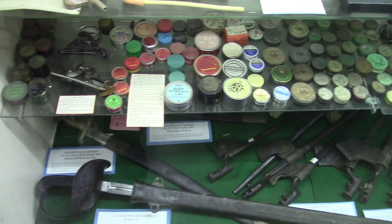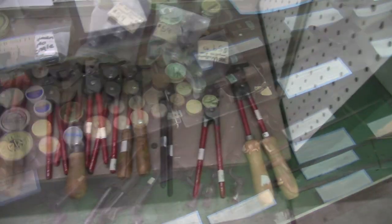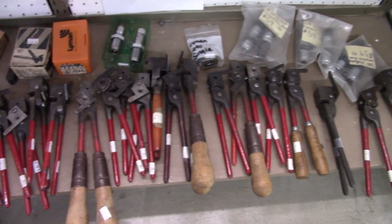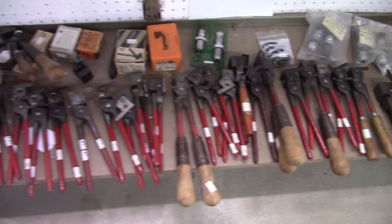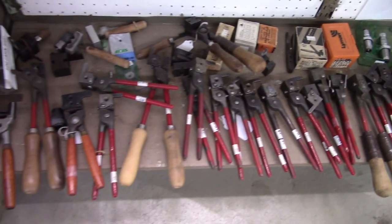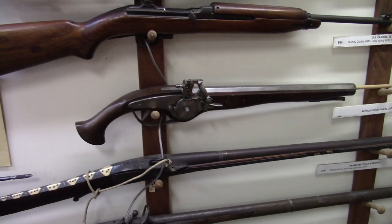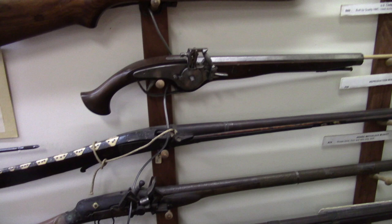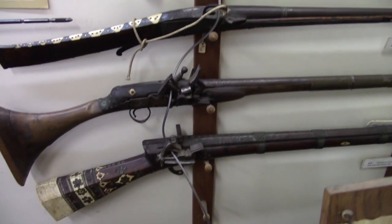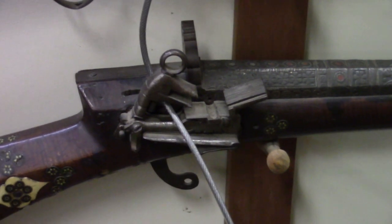Caps? Never knew there were so many different types that were marketed over the years. Check out these smoke poles made before the era of the flintlock rifle. Now those are some pretty cool looking locks on these guns.